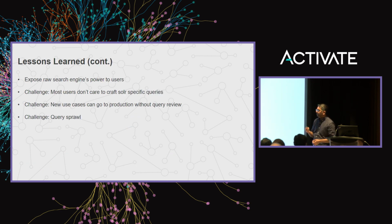We exposed the raw Solr endpoints to our users, albeit with a proxy, thinking they can do what they want. Well, in practice, they really didn't care to craft very advanced Solr queries. They would always come to us and say, can you help us put this together? Or they would find a query that some other team had done, copy it, modify it slightly to suit their needs, and then go to town. That led to new use cases going to production without us having any insight into it. That led to query sprawl. We had no idea the types of queries people were doing. We would have to examine access logs to see who was doing what.